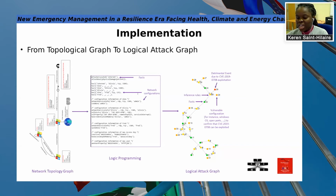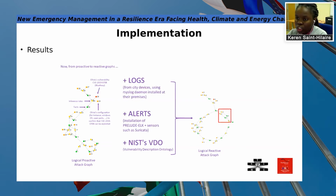And the vulnerability is represented by the red node in this case. Also an advantage of the logical attack graph is that it has a lot of inference abilities, because it is a semantical approach. The logical attack graph contains all the semantical information about the attack graph, so it is much easier to do the mapping between the proactive graph and the information coming from the monitored system, in this case, the alerts, the logs, and the information from the vulnerability description ontologies.